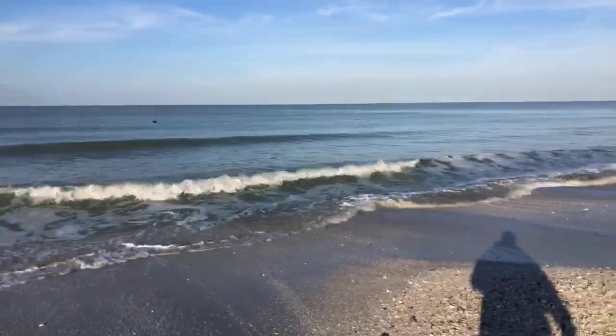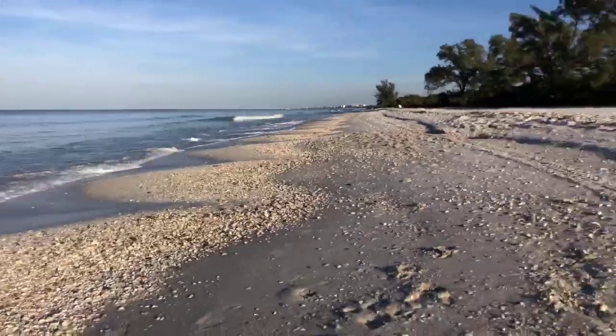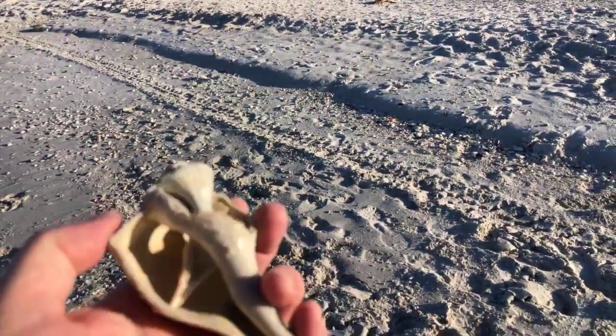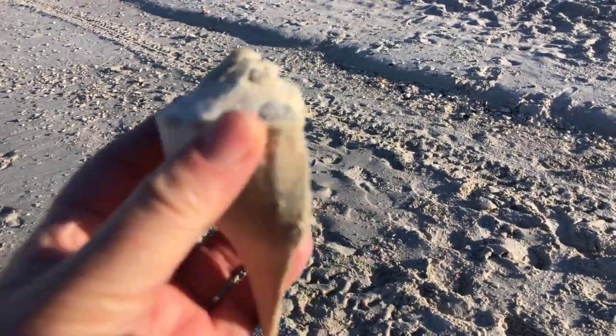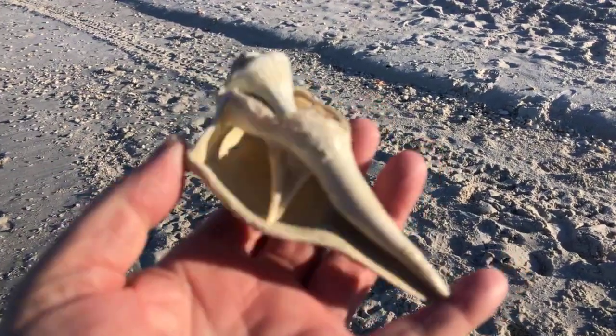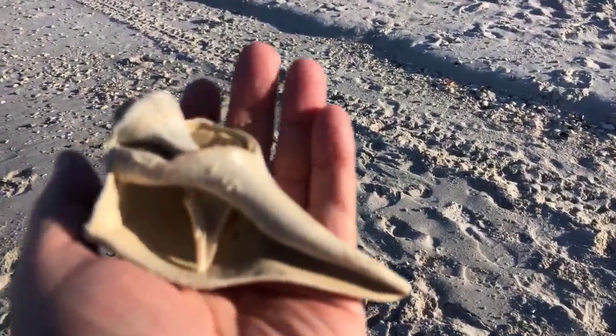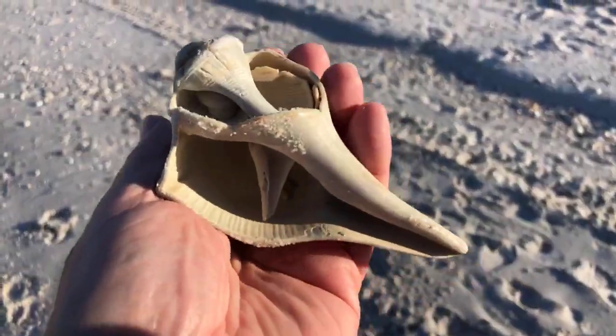Piece of an old lightning whelk up here. A big lightning whelk. What's left of a big lightning whelk shell. Cool. Very cool. Looking at the inside of it, that's really neat. Get to see the inside of an old lightning whelk.